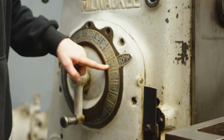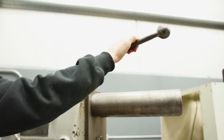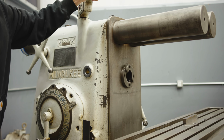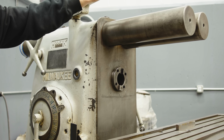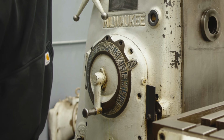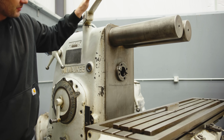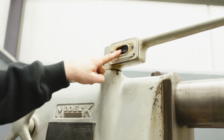So we're at 247 RPM right now. We're going to turn the handle on. The spindle turns, 302. That gear works. 365, nothing. You can hear it trying to go. 445, that one works. 545, that one's good. 815, that one's good. And I think 1000 does not work. Nope. So there's 3 or 4 speeds that just do not work anymore.